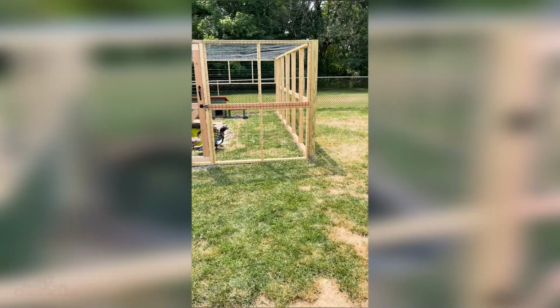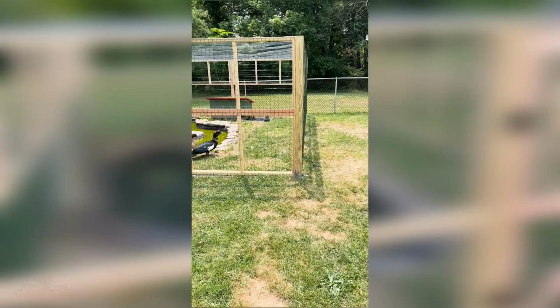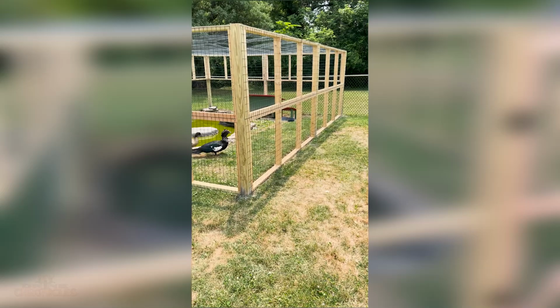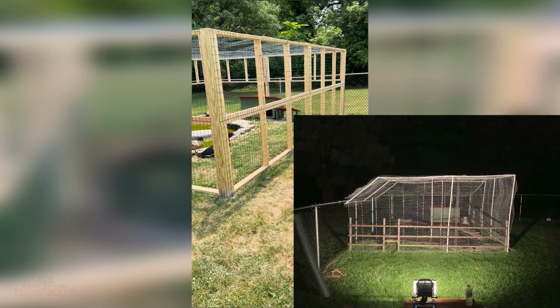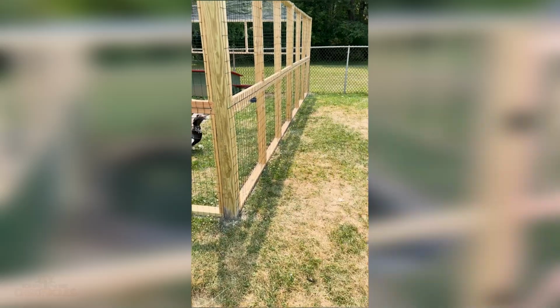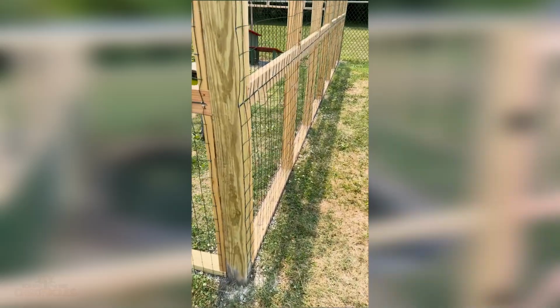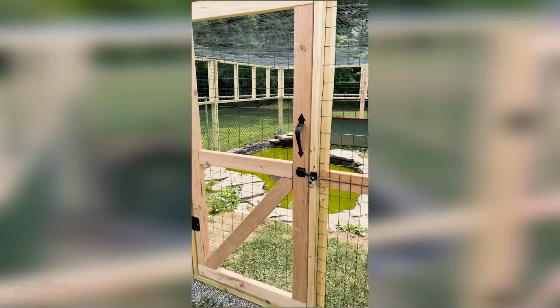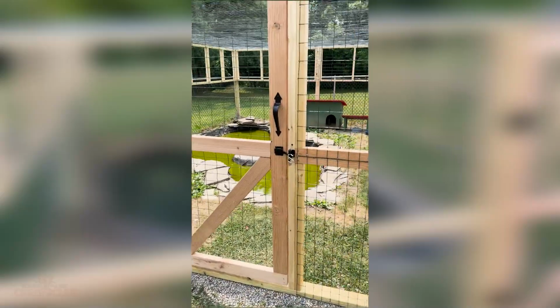A heck of a lot better than that old little PVC throw together. I called it a batting cage. Anyway, so yeah, it came out pretty decent. Everything's level. Anyway, check out the gate. Gate came out pretty nice.